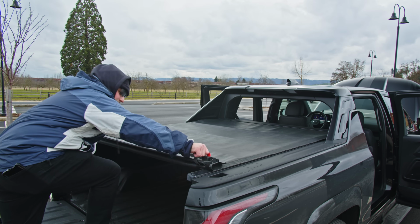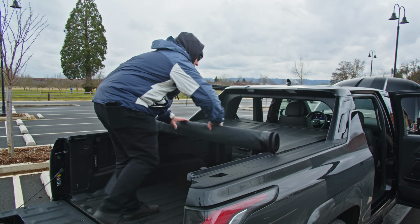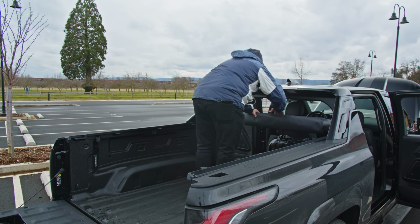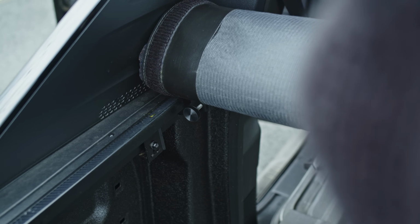Well, let's talk about that. So the first option would be something like sheet goods, like wood. Yeah. If you were carrying drywall, you could theoretically put your drywall in and keep the bed up, the tailgate up. You could do that with a canoe if you wanted to put a canoe in here.